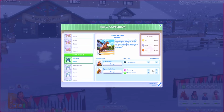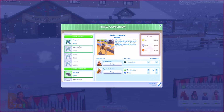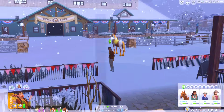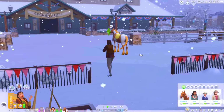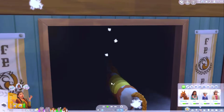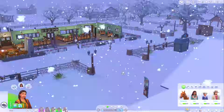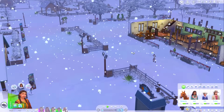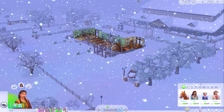Show jumping or Western pleasure. Let's try Western pleasure, see how we get on. Even if we come in third, we'll still make some money. We'll still double what we paid. So let's just try. We might still get some reward, even though we're both very underqualified. We might get bronze. And then probably we'll use the rest of the afternoon to try and practice a few jumps or something. This world is actually very pretty when it's snowing.